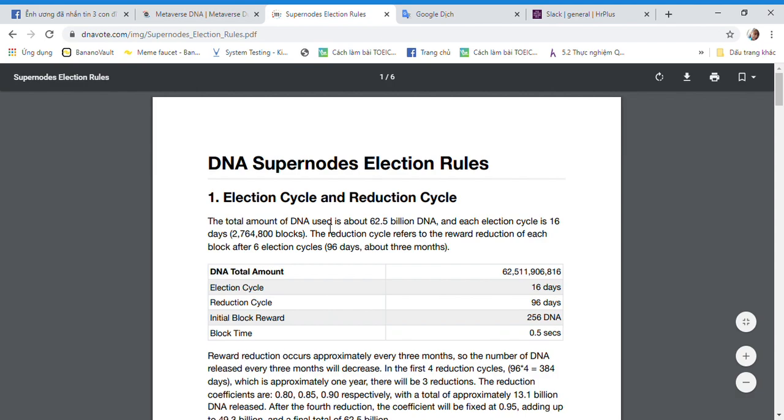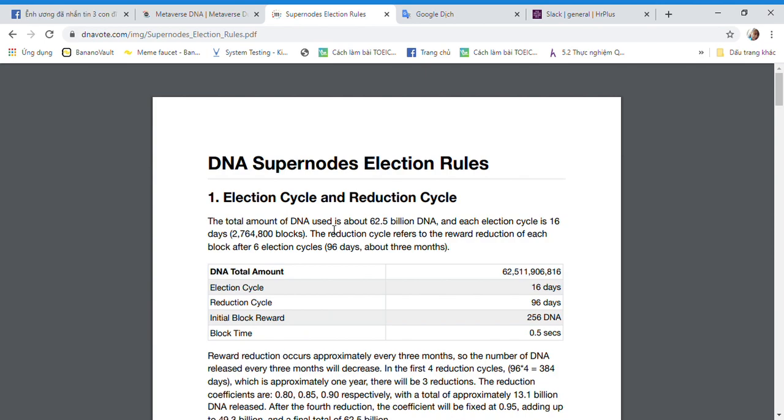DNA supernode election rules. 1. The election cycle and reducing cycle. The total amount of DNA is about 62 billion DNA, and each election cycle is 16 days, 2 billion blocks. The reducing cycle refers to the reward reduction of each block after 6 election cycles, 96 days, about 3 months.